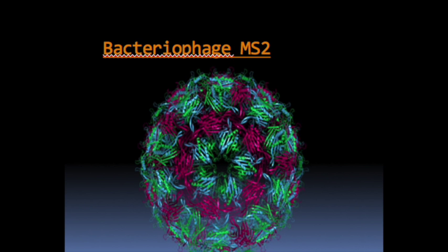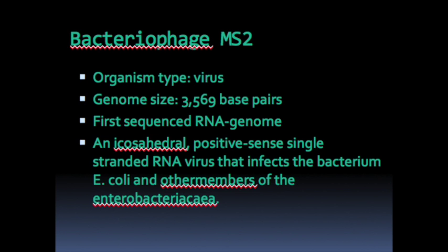All organisms have a unique genome. For example, bacteriophage MS2 is a virus which has a genome size of 3,569 base pairs, and it is the first sequenced RNA genome. Bacteriophage MS2 is an icosahedral positive-sense single-stranded RNA virus that infects the bacterium E. coli and other members of Enterobacteriaceae.